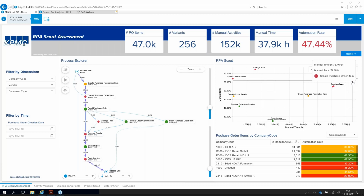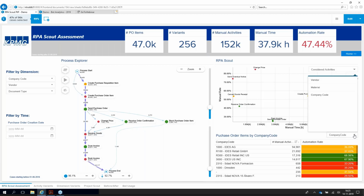For example, the activity creation of the PO has been executed more than 70% manually, and about 8,000 hours have been spent on the manual execution of this activity. You can, of course, also look at this result from different perspectives. For example, company code, vendor side, and any dimension that you're interested in. So here, based on this graph, creation of the PO is a good candidate for automation because it has been executed in a large volume, and it can potentially lead to a good gain for automation.